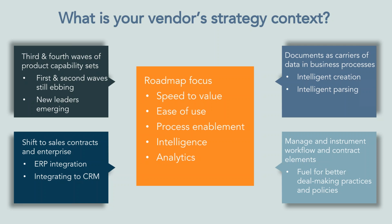And you want to look at where your vendors, if you will, and your system integrators are investing their time. Are they just focused on workflow, or are they focused on all of the things here in the middle, which is speed to value?